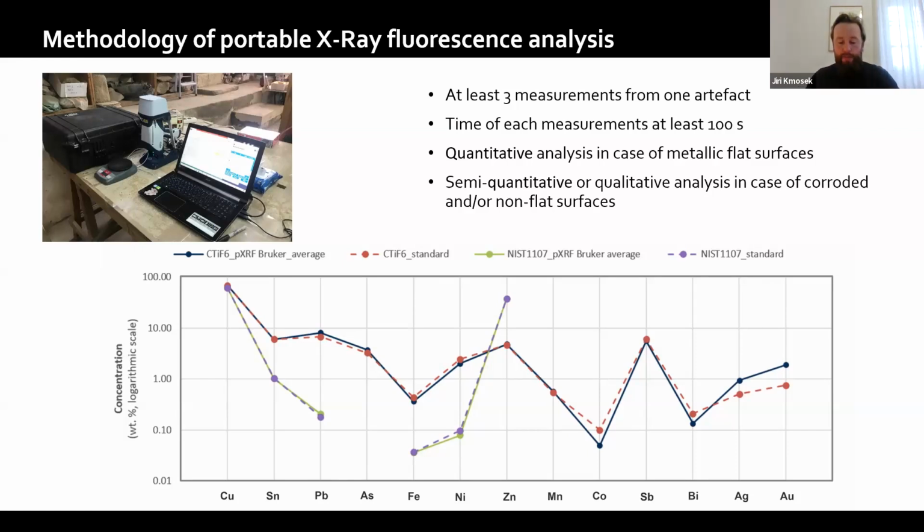The surface of artifacts must be clean from soil and other dirt. This is necessary. And in general, we perform more than one analysis on one artifact. We analyze different parts of these objects to be sure that the inhomogeneity of the material will be covered by our analysis, and the data are in the next step evaluated by statistical methods to get some average values.